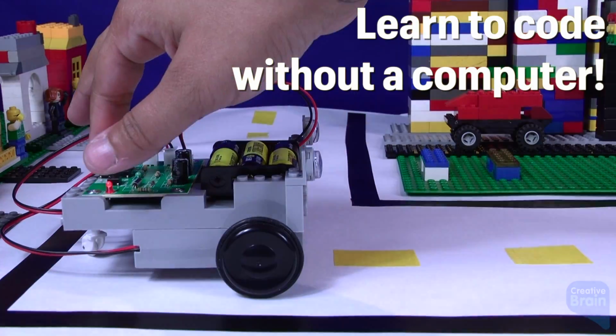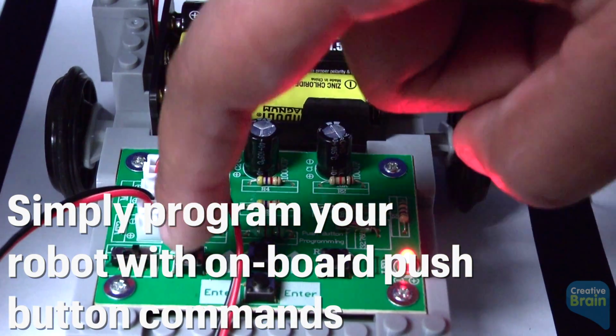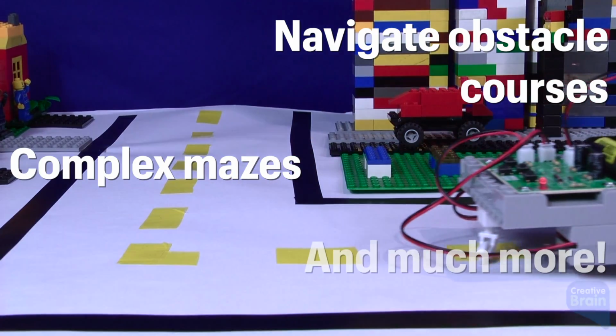Learn to code without a computer. Simply program your robot with onboard push-button commands. Instruct your bot to navigate obstacle courses, complex mazes, and much more.